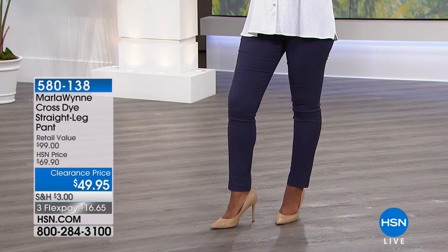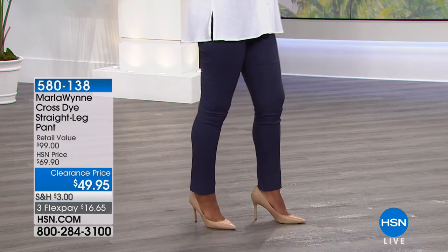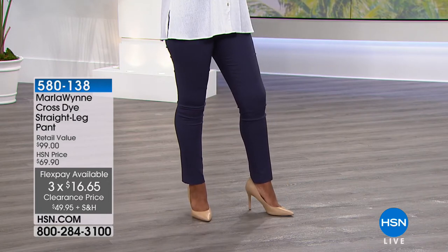Sorry, gotta move on. Okay, straight leg pant. Just want to show you these very quickly too. These are on 3 flex pays. I have onyx or indigo. It's a 30-inch inseam. How do you define the fabrication on these pants?